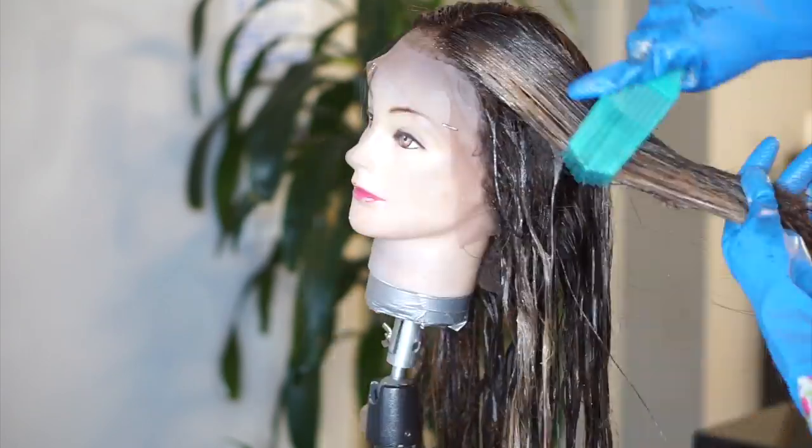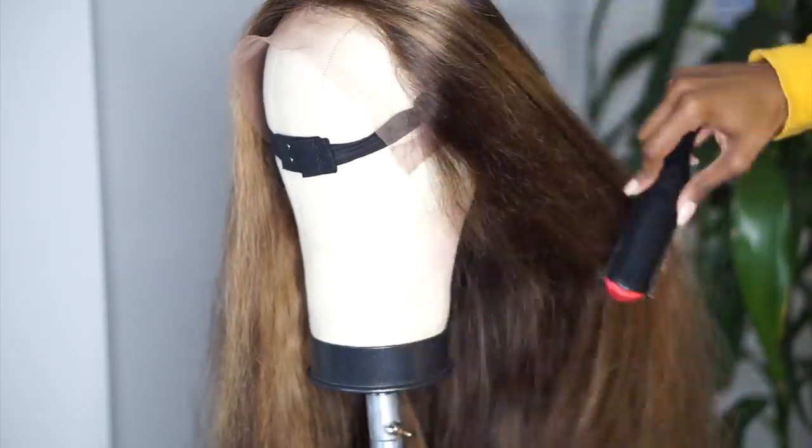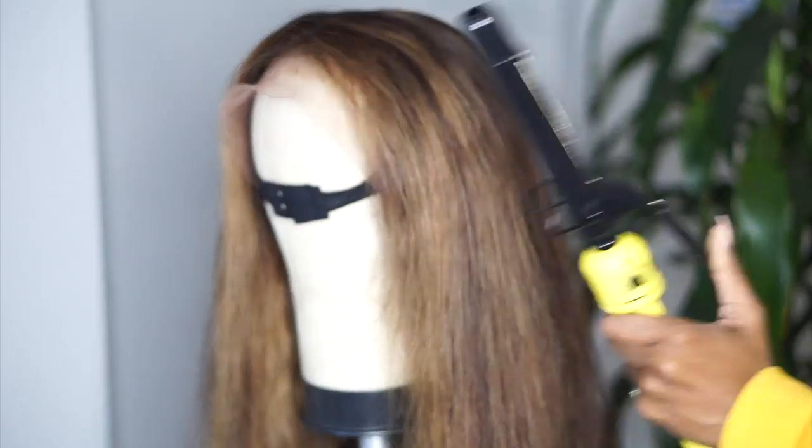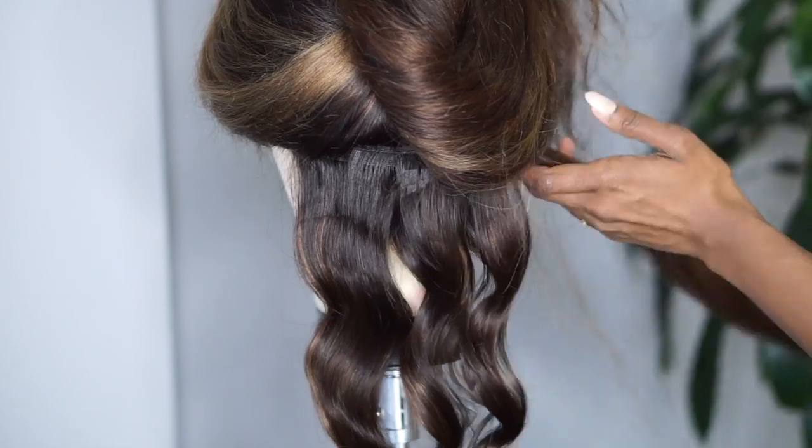So this is gonna help to cut some of the brassy tones. I still want it to be nice and warm, but as you can see, it's not as brassy. It's not like a super yellowy color. It's still warm, it's still honey delicious, but it's not brassy.